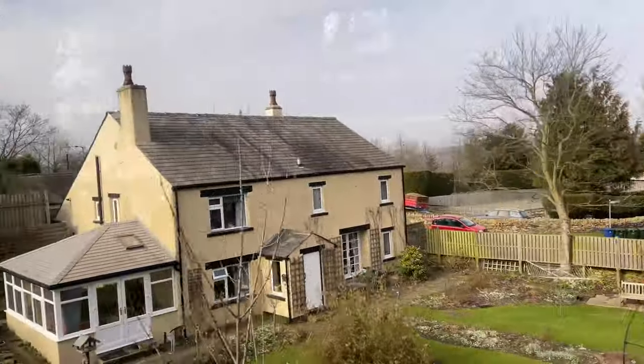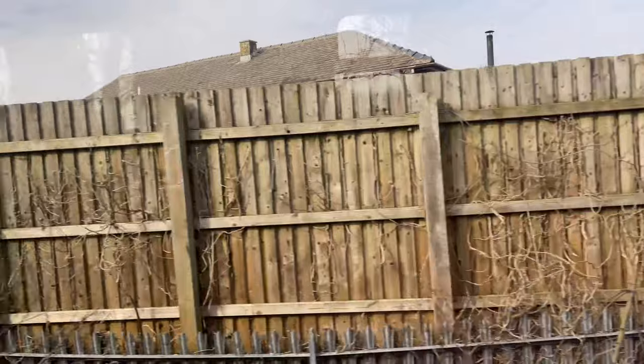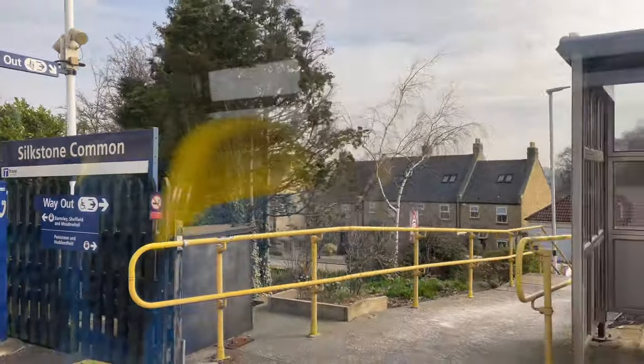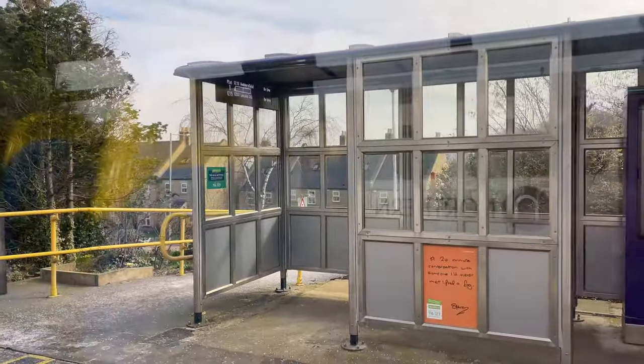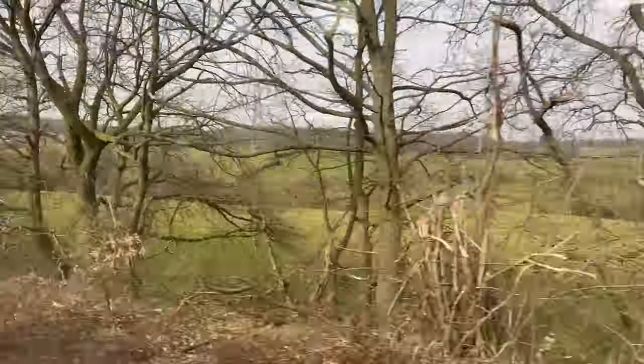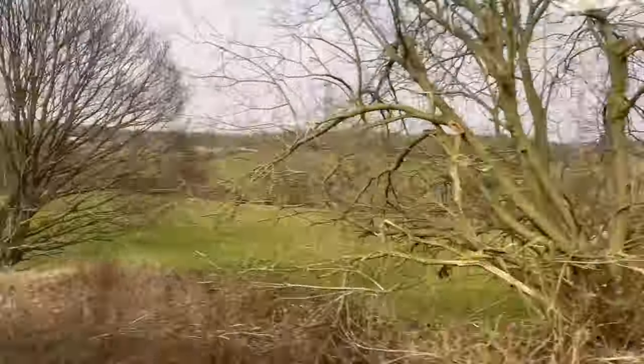Well, fair war, but it's all right. Oh, it's Silkstone Common. Not sure when it was open, but if you Google it, you'll find out. Lovely countryside round here it is.